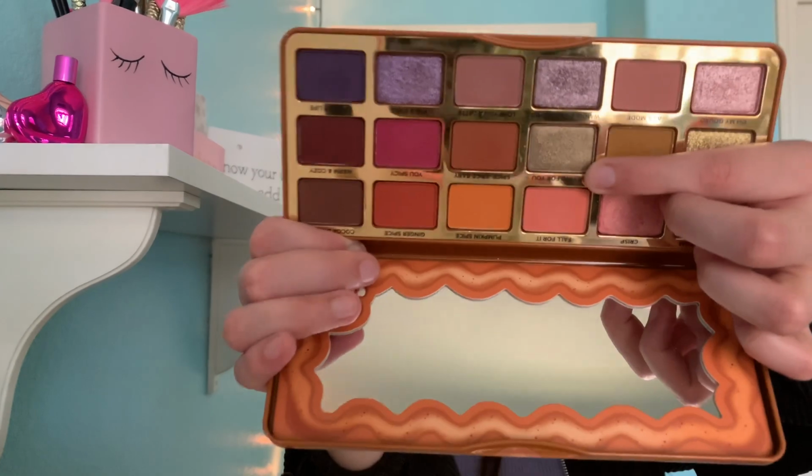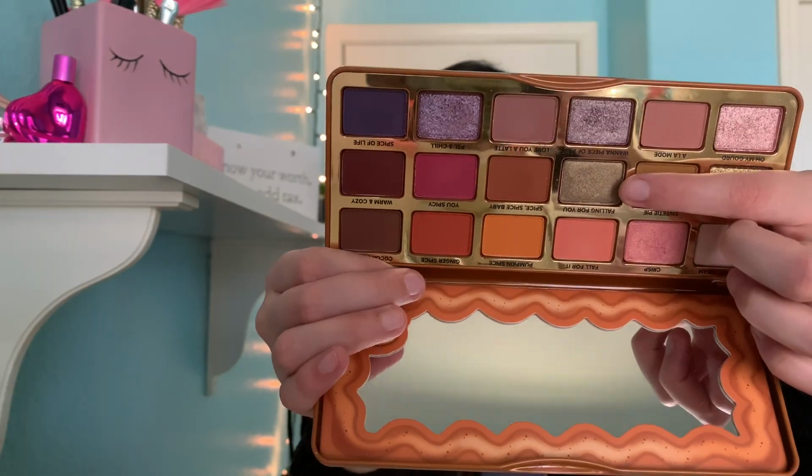For my lid glitter shade, I'm gonna go for Falling For You. It's this kind of a green shade, I think. It looks like a green to me, like a dark green.